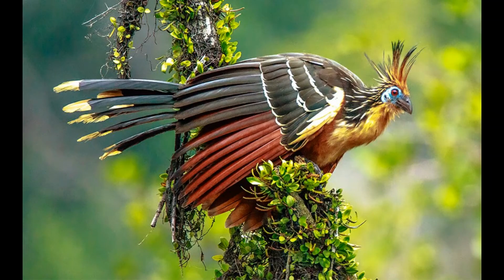The hoatzin, also known as the reptile bird, the skunk bird, the stink bird, and the Canje pheasant, is a species of tropical bird found in swamps, riparian forests, and mangroves of the Amazon and Orinoco basins in South America. It is notable for having chicks that have claws on two of their wing digits, much like non-avian theropod dinosaurs. Chicks will use this to climb up the trunks and the branches around their nest.